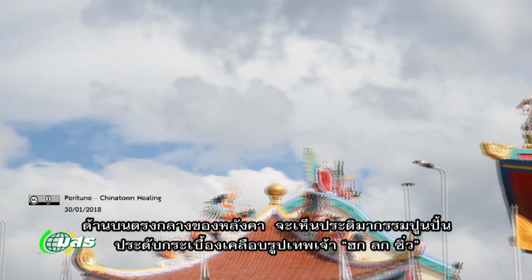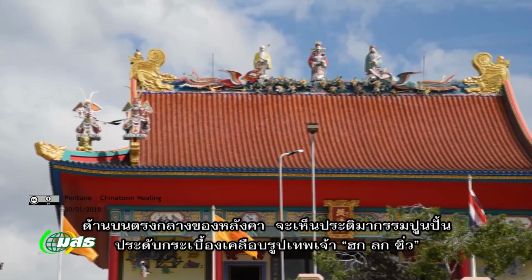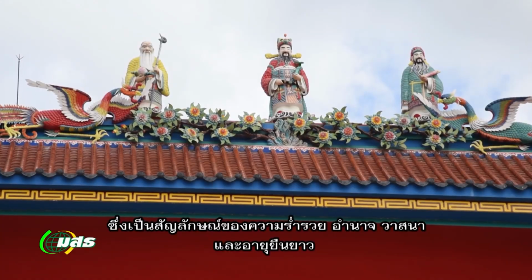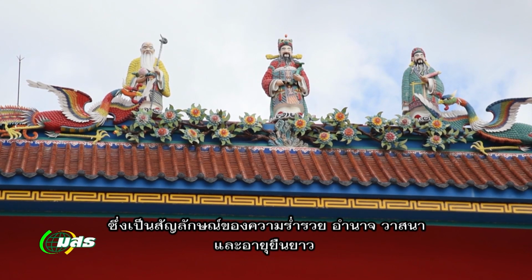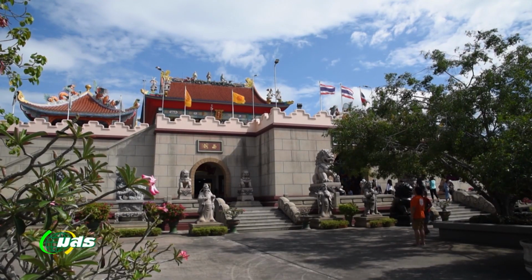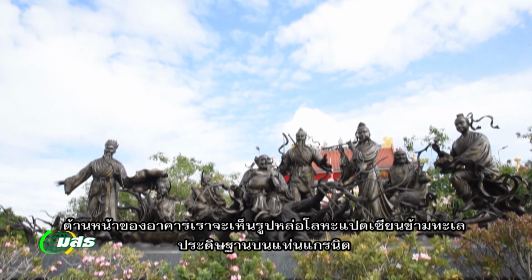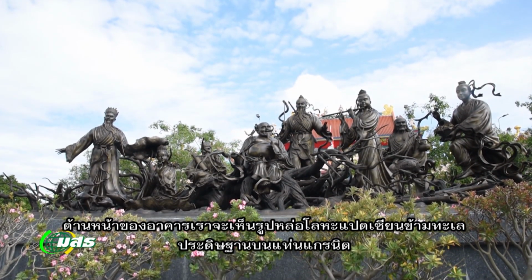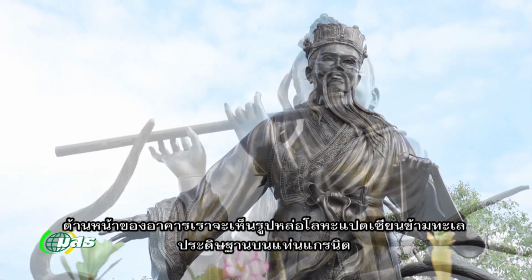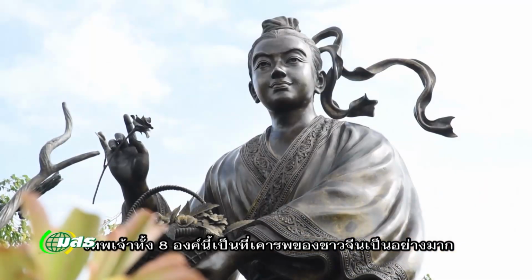On the roof, you'll see sculptures decorated with glazed tiles in the shape of the 3 stars, Fu, Lu, and Shu, which are symbols of prosperity, status, and longevity. In front of the pavilion, you'll see bronze statues of the 8 immortals crossing the sea set on a granite platform. The 8 immortals are sacred to Chinese people.